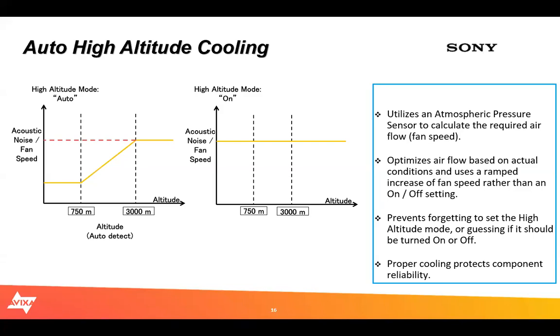So what auto high altitude did, it utilizes an atmospheric pressure sensor to calculate the required airflow or the fan speed. So this optimizes the airflow based on the actual conditions and uses a ramped increase of fan speed rather than an on-off setting.